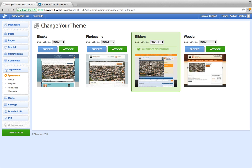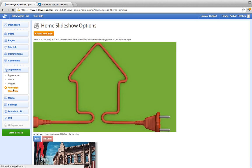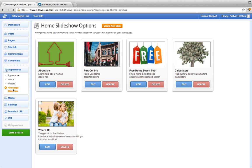And then once you have chosen the theme, the other part that I liked was the ability to edit the home page slideshow. So I've already gone in and uploaded these pictures from stock or local photography that I had and customized the names. And I really wanted to give it a little bit of a local feel here, and then I've got another local sense here because it says things to do in Fort Collins.